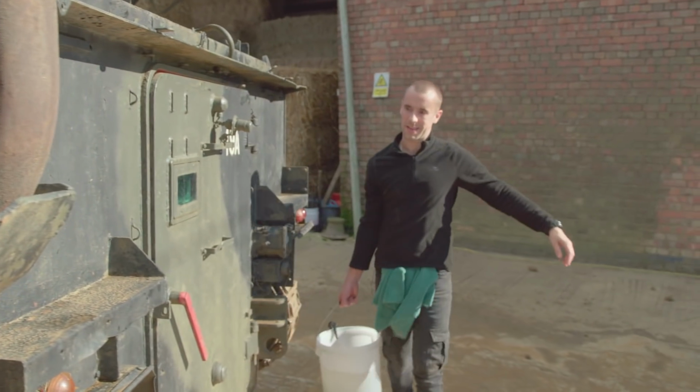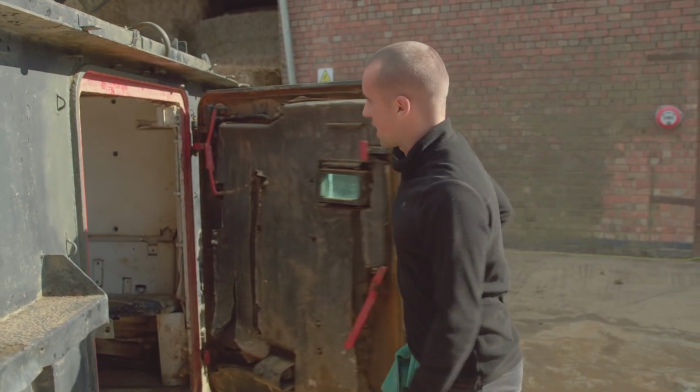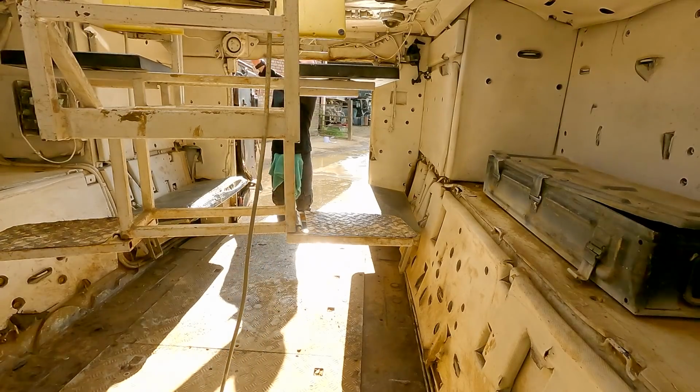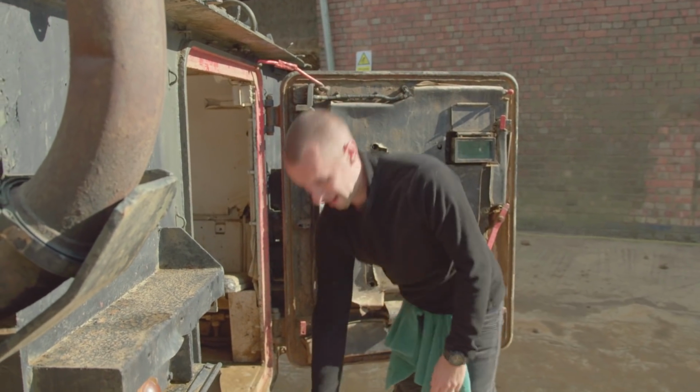Right, it's time to tackle the inside of this thing. I've got some microfibers, some brushes, some sprays. There's absolutely all sorts of materials, exposed metal, dials. I think I'm just gonna have to get stuck in.